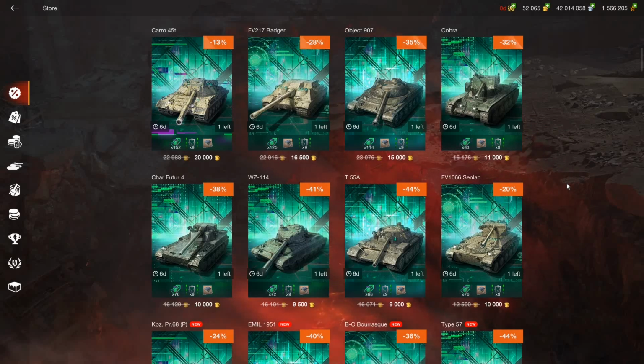So, what would I say for these tanks? I would say the top choice would be the Char Futur. Yeah, great little tank. 10k, best deal of the bunch. Yeah, it's not as cheap as the other two tanks, but the WZ114 is really slow. I would say second best would be the Cobra, and then the 114, I guess. T55A, again, you've just got the tech tree version, so you don't need to spend your gold.